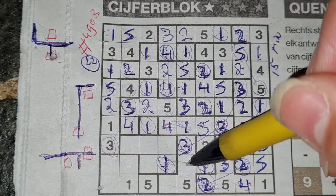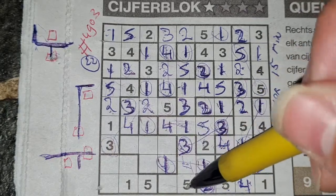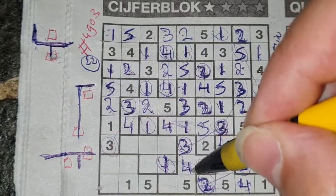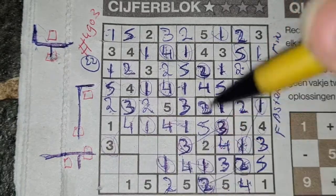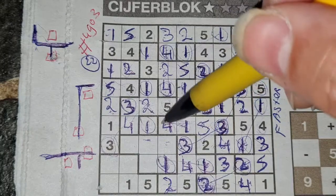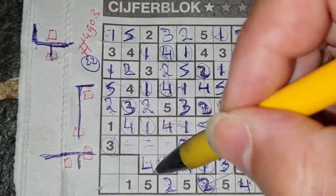I think this box should be a 4 because it can be 1, can be 2, can be 3. Should be a 4, can be 5. Yes, definitely 4. 1 box left in this area for number 2. These two boxes can be 4. Those two boxes can be 4. So 1 box left for the 4 should be here.